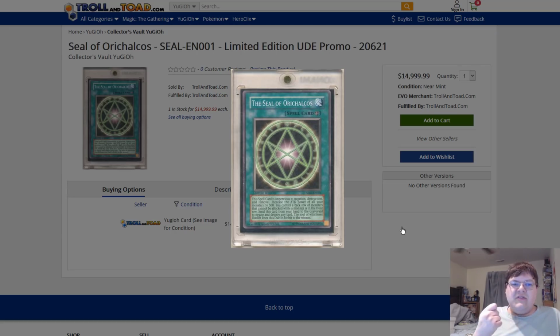This was the old spell speed 4, which is actually really crazy because not only do you have to follow the text up top that says this spell card is impervious to negation, destruction, and removal, you also can hand trap this and negate anything you want and destroy it. And the soul of whichever duelist loses this duel is forfeit to the winner. That is the piece of cake that made this so crazy.